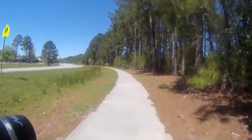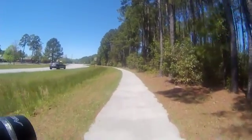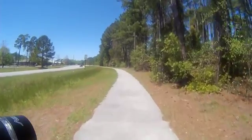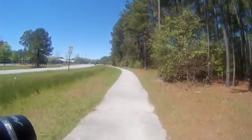This path was built as a sidewalk, but in all my 20 years here, you rarely see anybody actually walking on this path. It's a shame they didn't build an 8-footer here, make a nice community path around. I think people would use it more.